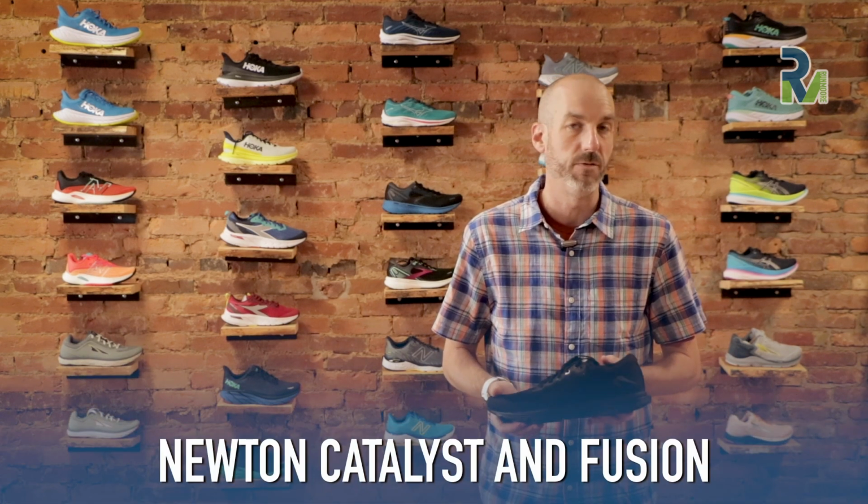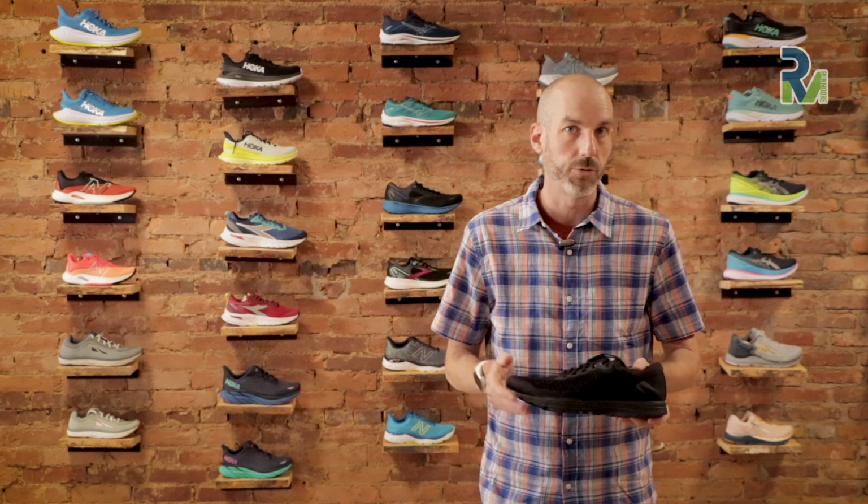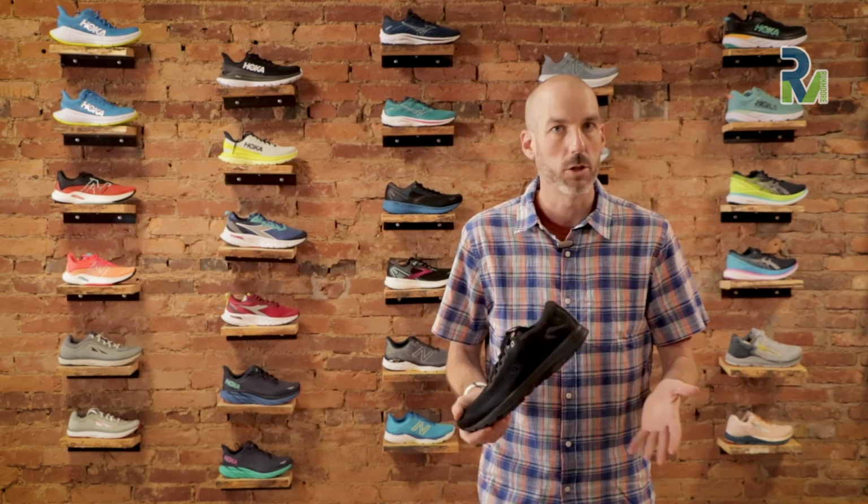So they actually have two brand new shoes that just released, one called the Catalyst and one called the Fusion. They're both sort of in a different category from what you've probably been seeing from Newton the past couple years. So we'll dive into what separates those from previous Newton versions of shoes and just what you should expect if you're checking out the new Catalyst and Fusion.